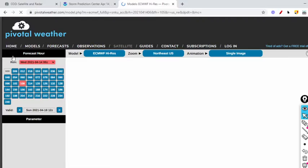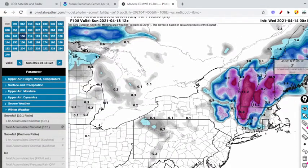Let's go to the Euro. Now, for the Euro, we're going to have to use the 10-1. And the Euro, once again, really agrees with the GFS: the heaviest snow falling across southern Vermont, most of Vermont actually, into western Massachusetts, and into New Hampshire. The only difference is that we're looking at the 10-1 ratio, which is likely going to overdo snowfall accumulations a little bit. But I think some areas, maybe in northwestern Massachusetts into southern Vermont, mainly this area, have a chance of seeing a foot of snow, potentially.